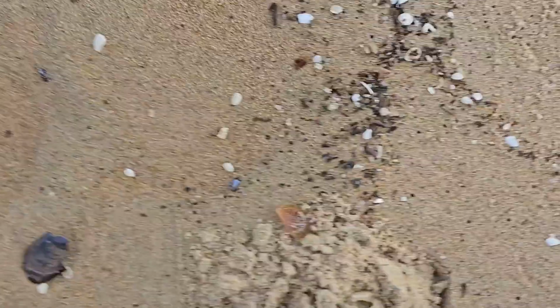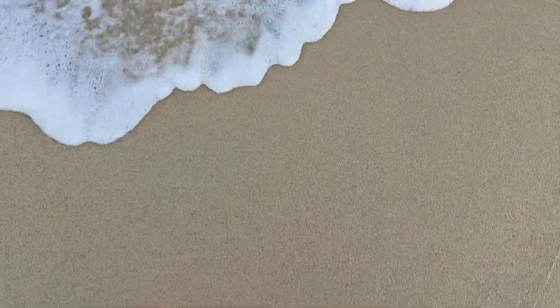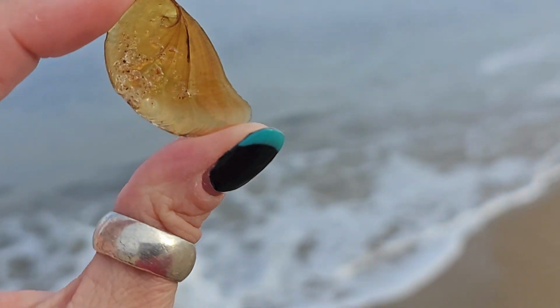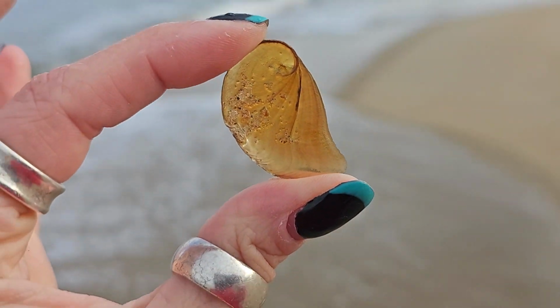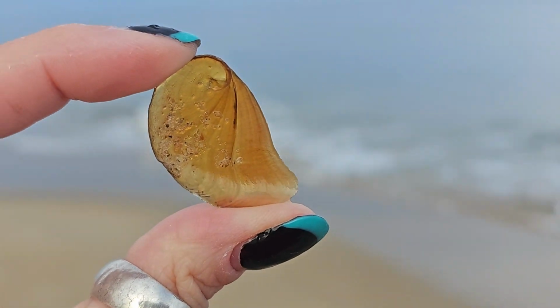Down here we have an operculum. Ooh. An operculum. Let me rinse this off. I love the amber colors of this. Ooh, the tide is coming in. The tide is definitely coming in. But I do love this amber operculum.